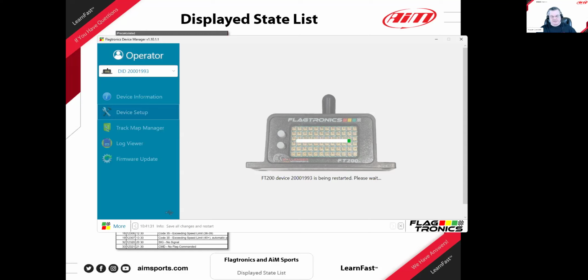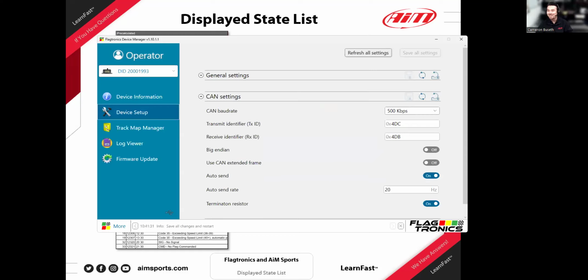Perfect. It is sending it now. Okay, and I hear my computer dinging in the background, just letting you know it all went through. Really that straightforward, everybody. It's pretty easy to set those settings to get the right data coming out towards all the AIM devices.